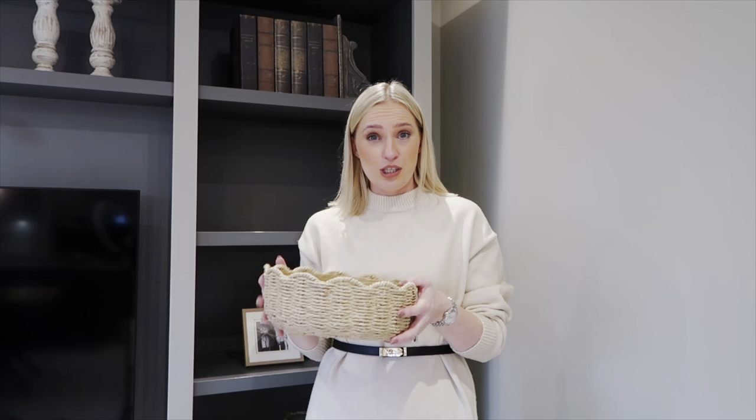Scallop is still huge this year. It was starting last year, a lot of people went mad for scallop, and again it's back this year, especially for springtime. Chess loves her scallop. She has lots of scalloped items in her home, and they're all so beautiful. I think she's probably got this, and if you don't, then why? If you're watching this, Chess.